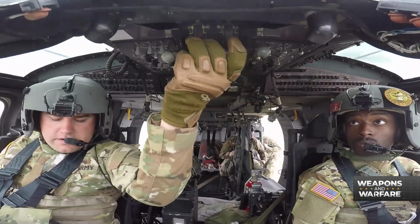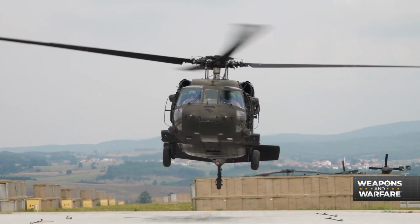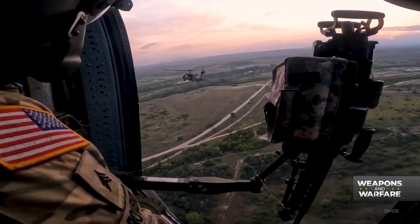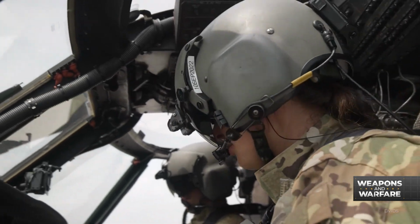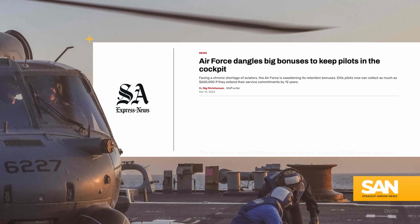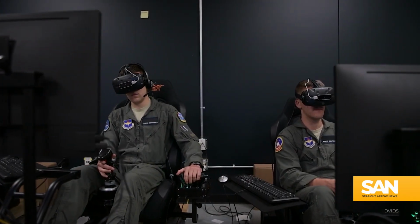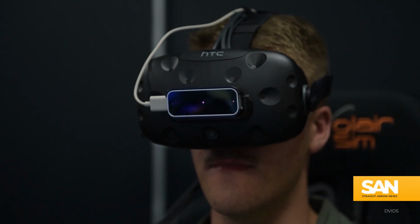So by teaching them how to hover and the operation of flying a helicopter early on, that saves us lots of time, which translates to money overall. So we've really revitalized our pipeline. It's a change, at least in part, the Air Force hopes will lure more prospective pilots to sign on the dotted line. A recent report in the San Antonio Express-News detailed the branch's shortfall of 2,000 pilots. It's a problem that's pushing Air Force leaders to get approval for 5- and 6-figure retention bonuses. While that's not something immediately available, the opportunity to train with the latest technology is.